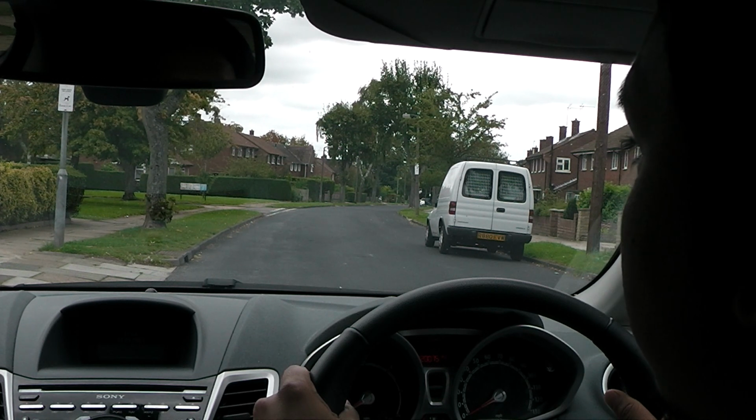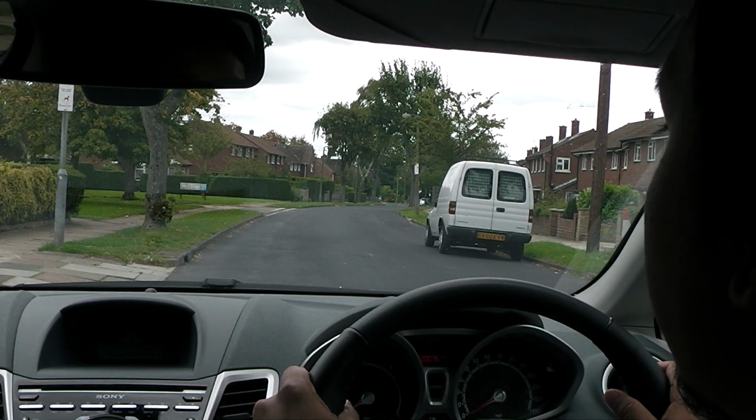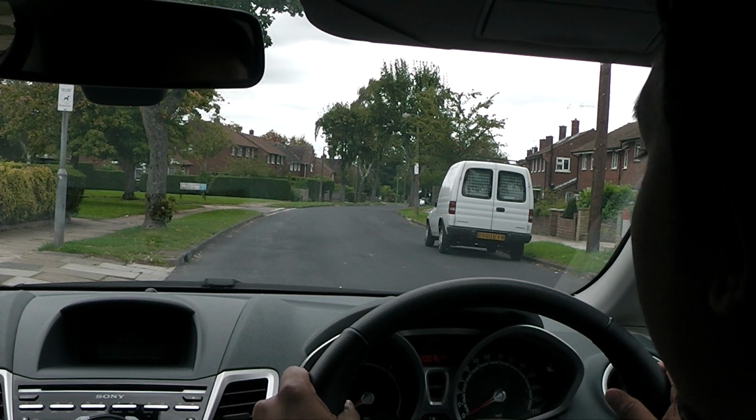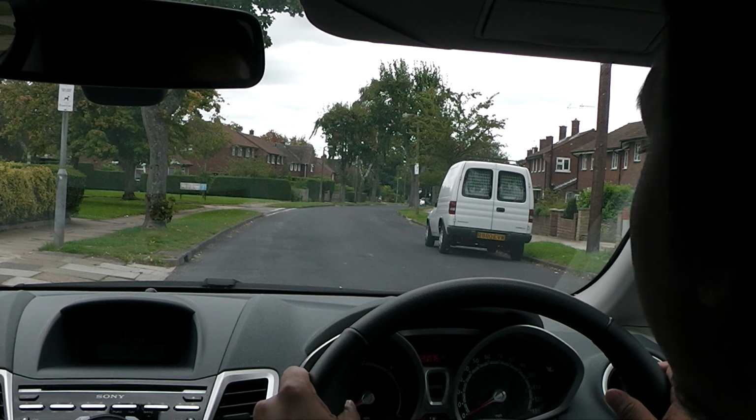I promise you, I'll make sure I won't do it when there's any moving vehicles behind us, coming towards us, or coming to the sides of us, yeah? And I won't do it if there's any pedestrians nearby, yeah? Because obviously it's a simulated exercise, you don't want to frighten anybody. And when I do the emergency stop, do I need to look in the mirror or just brake?